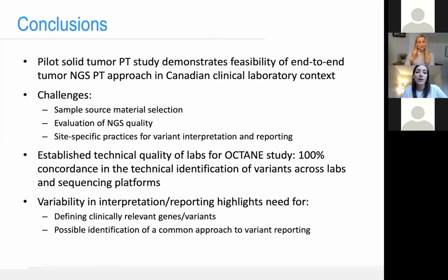So in conclusion, this pilot solid tumor proficiency testing study demonstrates the feasibility of an end-to-end tumor NGS approach for proficiency testing in the Canadian clinical lab context. And we did identify some challenges, including challenges related to sample source material selection, evaluation specifically of the NGS quality rather than of the pre-analytic elements as well, and site-specific practices for variant interpretation and reporting.